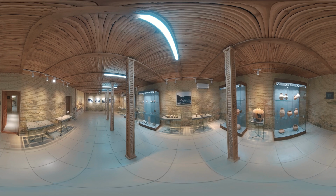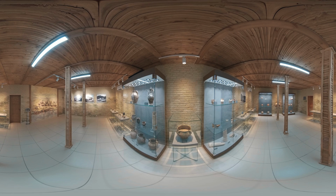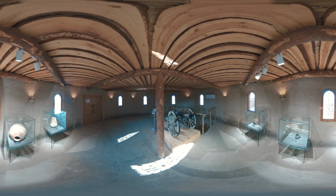The third hall contains exhibits of the Zoroastrian period. The results of the excavations indicate that some residents of ancient Shymkent were adherents of this religion. The fortress is designed primarily to protect the city, so there are many defensive structures and weapons.